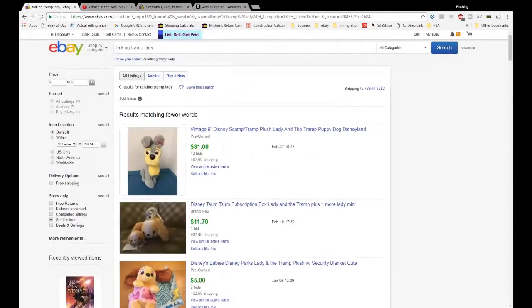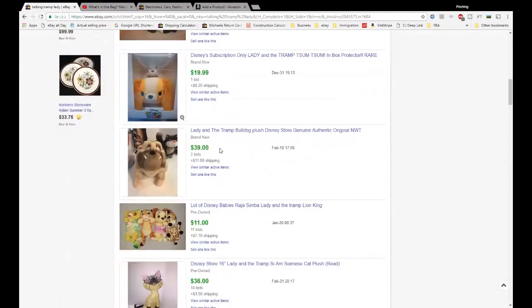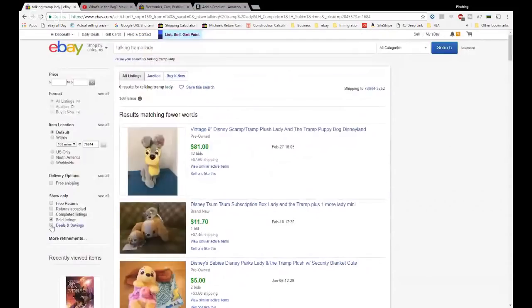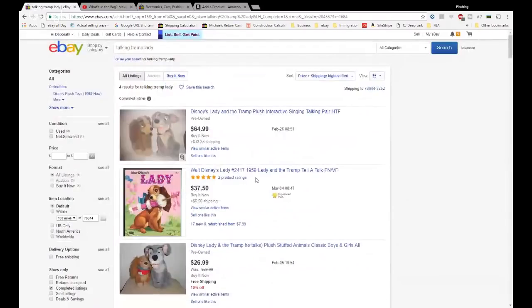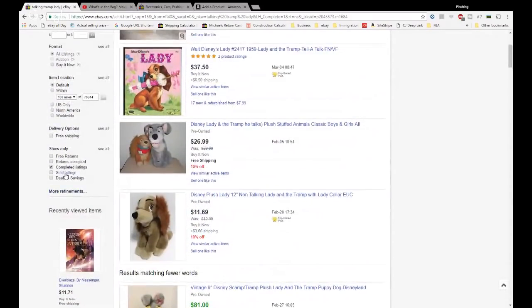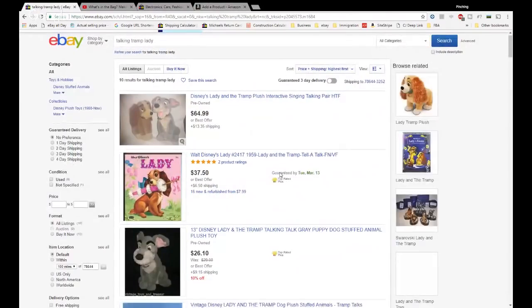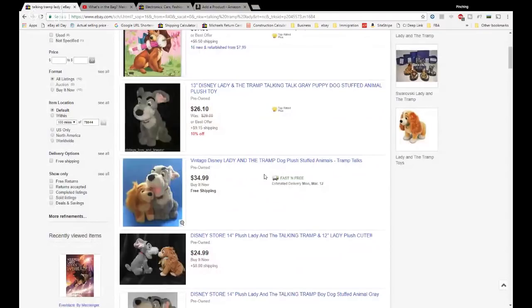No solds. Here's a vintage Tramp plush. Wow, $81. That's nice. Yeah, my dog. It's my boo dog. That's not my listing, but it looks like there's not a whole lot of completeds either. So this is one of those where you just set your price and see what you can get.